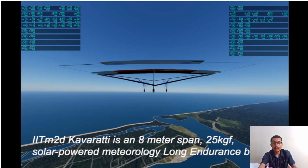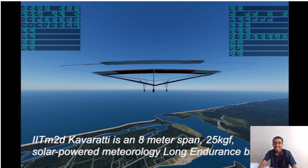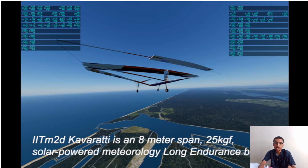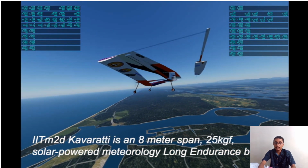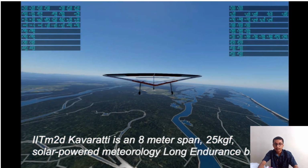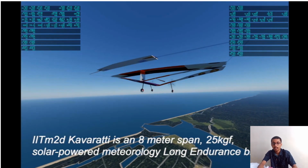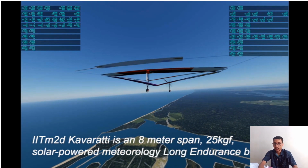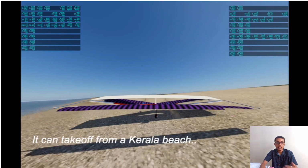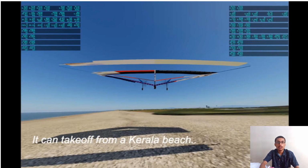So this is a flight simulation of our 8-meter span solar-powered long endurance biplane weighing 25 kgs. It is seen flying over the Kerala coast just west of Cochin International Airport. This flying leaflet is made of carbon fiber. As you can see, this is the initial takeoff phase. It can take off from a Kerala beach.